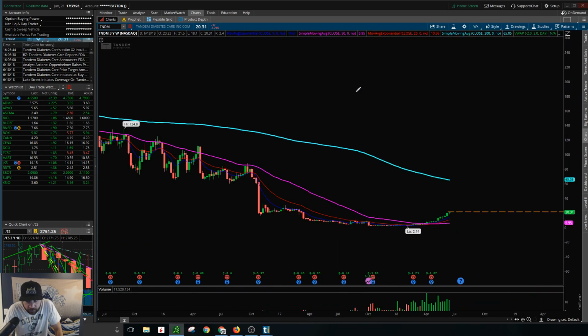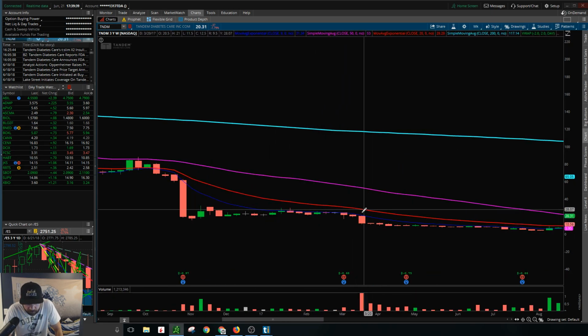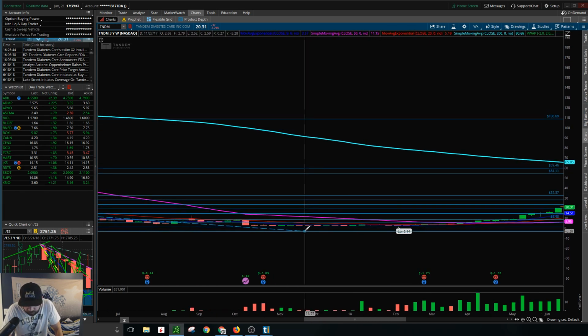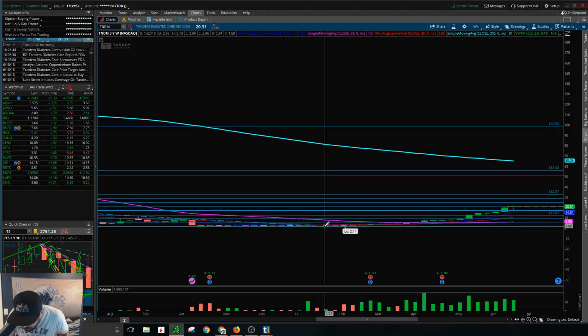Let's see what's going on the weekly. So this made a bottom, wow, at 214. Let's throw some fibs on the weekly. We've got to go really far back to find where the heck is resistance on this. All right, so let's go bottom at 214. Let's get it in there.